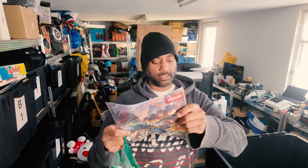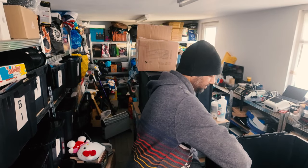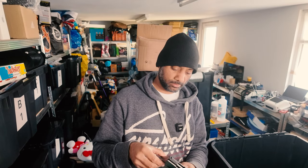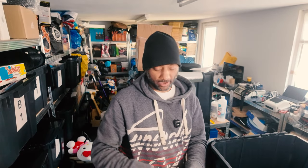So we have a Mario Strikers Switch Battle League football wallpaper or something like that. We've got a Wii steering wheel that needs cleaning. We've got a Switch, looks like a mobile dock. It's a Hori mobile dock. And we've got a Switch controller, you know, where you put them side by side. Just remember, I paid £5 for the whole contents of everything in that bag.